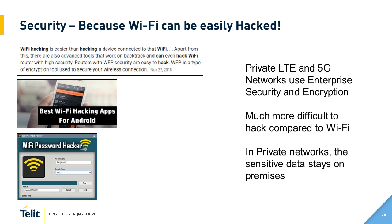Now, when we talk, on the other hand, about enterprise-level security, an LTE cellular network is built from the ground up with enterprise security front and center. It's end-to-end encryption as well as enterprise-level security. So it's much more secure than Wi-Fi, and it's much more difficult to hack compared to Wi-Fi. So the incentive is for the hacker to go attack Wi-Fi rather than cellular.